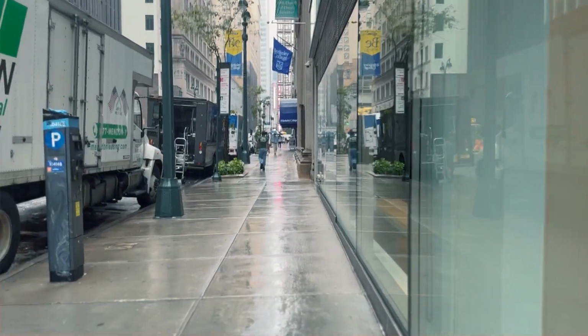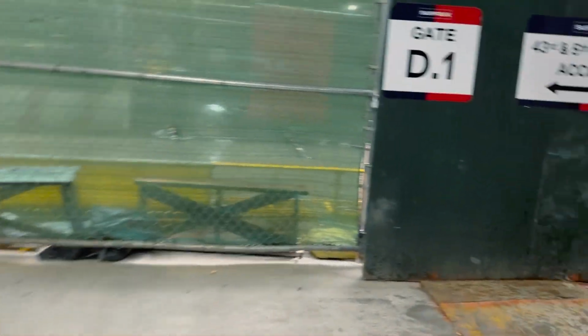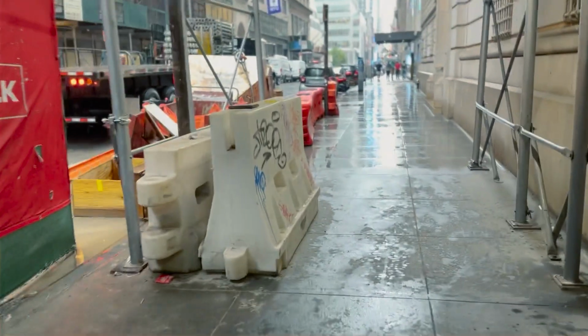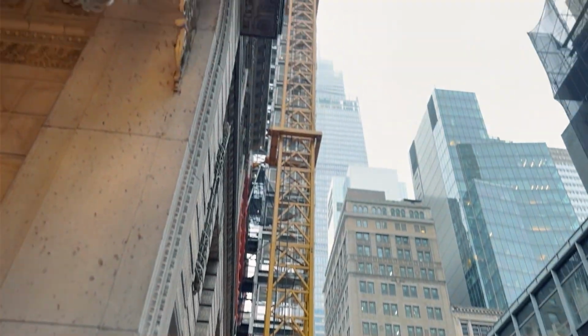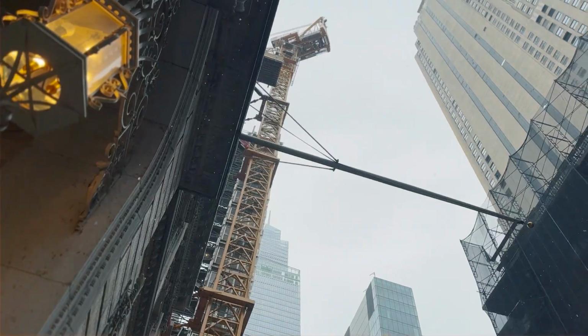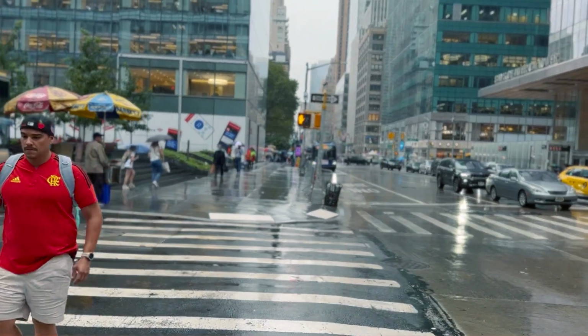Heading towards Times Square right now. We'll see what we can take before we need to jump on the train to get dry. Sometimes when there's construction, they'll do something like that. Create a walkway through the construction area. Big old crane there. So over there is Bryant Park and the library.